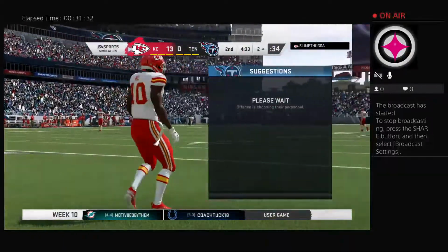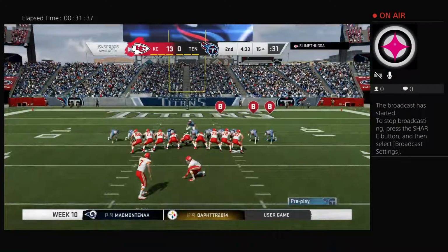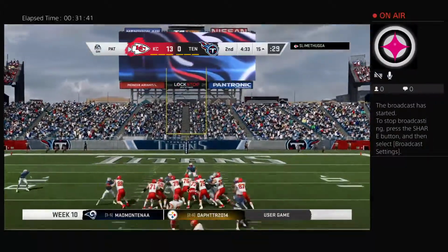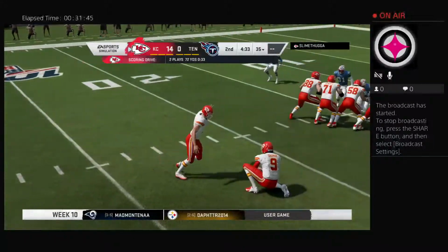With a lucky number 13 touchdowns now on the year. And the Chiefs strike quickly here for 6 points. Extra point right down the middle. And it's now 14-0.